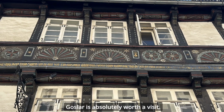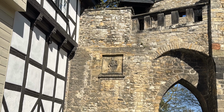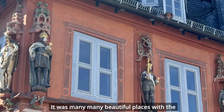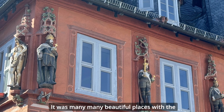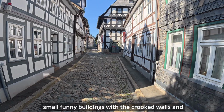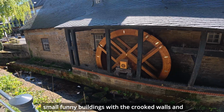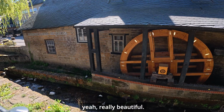Goslar is absolutely worth a visit. Lots of old buildings and history. There were many beautiful places with the carvings on the walls like these figures, and small funny buildings with the crooked walls, and yeah, really beautiful.